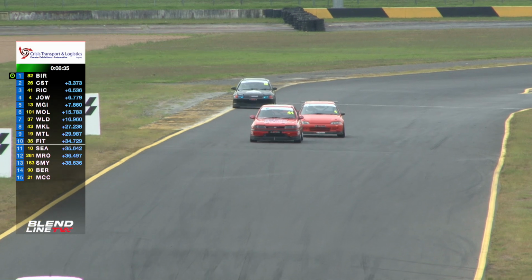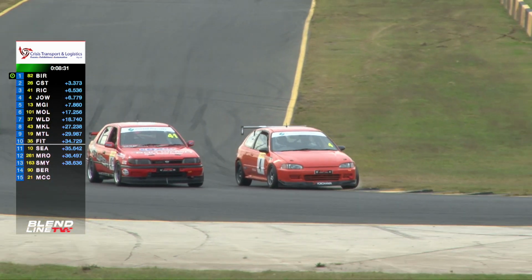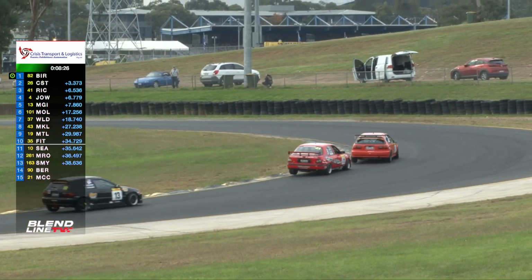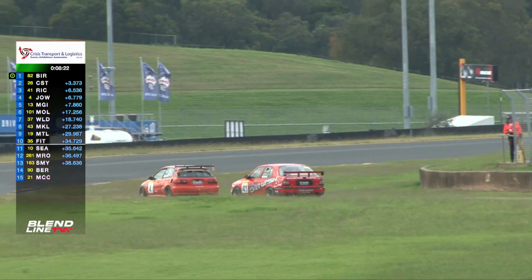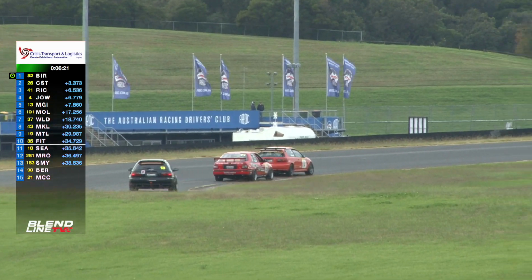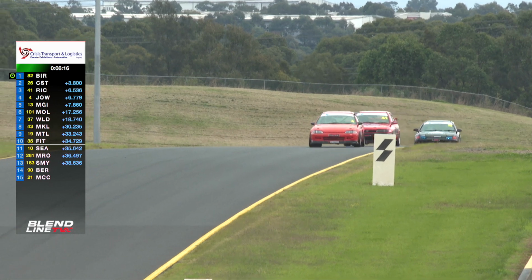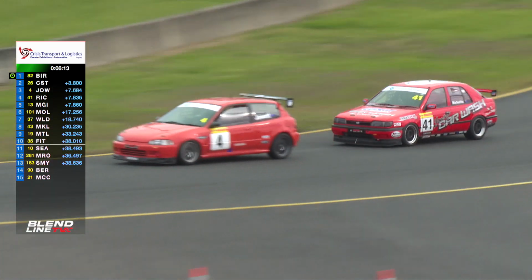I think it's fairly clear that Ricketts is holding Jowett up, and here comes Jowett down the inside. Can he make it stick? And then one of the escorts coming into the pits, Burson. Well, he's made that move stick. Or has he? No, yes, no.